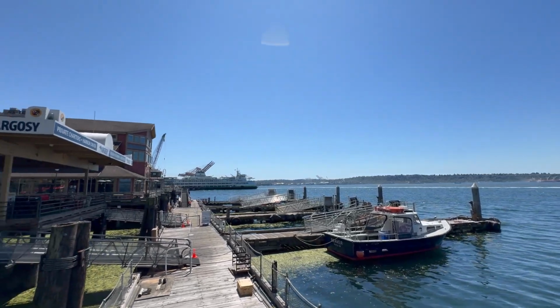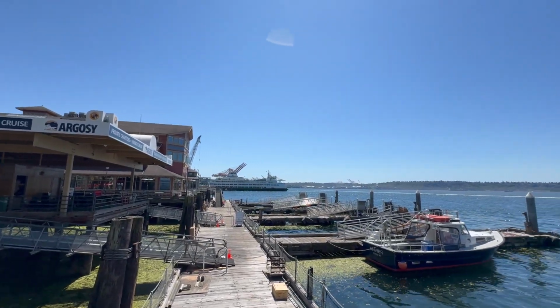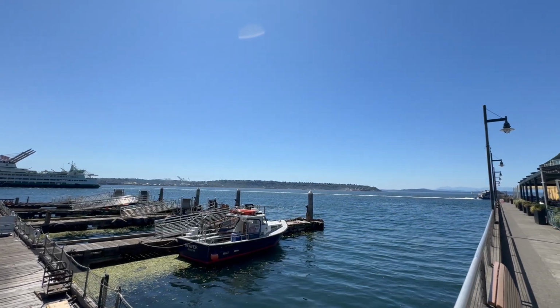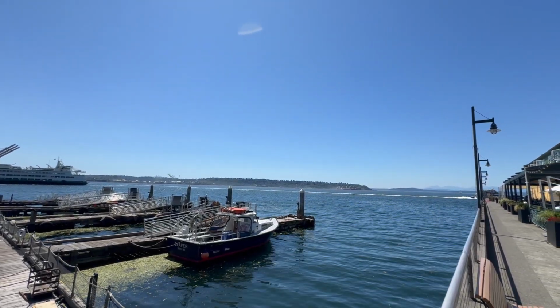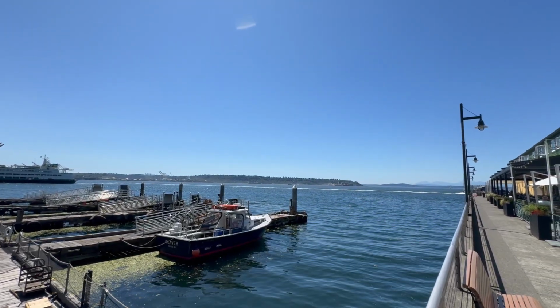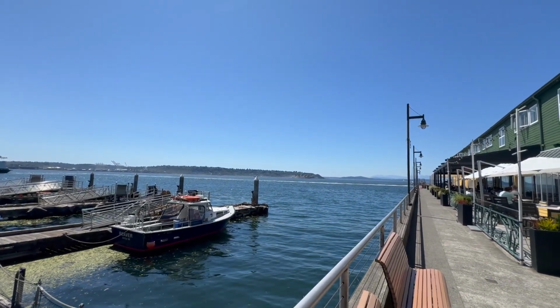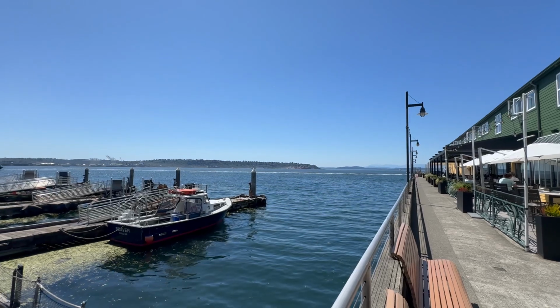And there's the ferry terminal where we started our tour. Of course, again, in the distance, one of my favorite spots in all of this western region of Washington, West Seattle. Just a terrific place to live, work, you name it. We'll talk more about that in one of my other videos, but let's continue our tour in the waterfront here.